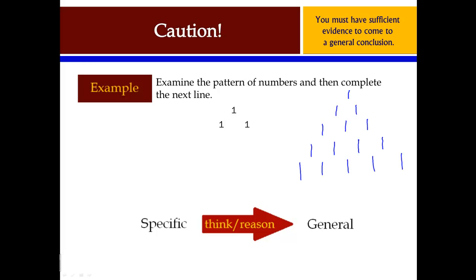So here I've drawn sort of this triangular pattern of 1s where there's a single 1, then 2 1s. The third row has 3. The fourth row has 4. The fifth row has 5. And based on what I've seen so far, this seems like a logical conclusion to reach. Let's see what the next observations will tell us.